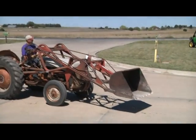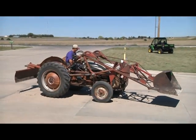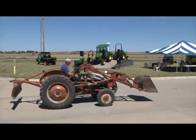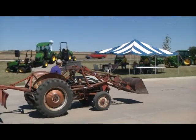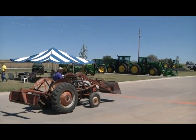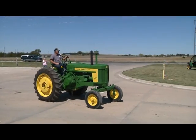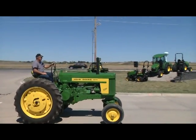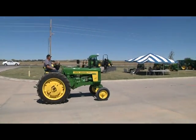Jared Hamilton, Ness City, Kansas, ladies and gentlemen, a 1948. That's a 1948 Ford 8N. And it looks like he's into lawn and garden repair. So if you need anything scooped up around the house and bladed off, he's got the rig there to do it. Bob Wagner, Kensington, Kansas, a 1958 John Deere 720.